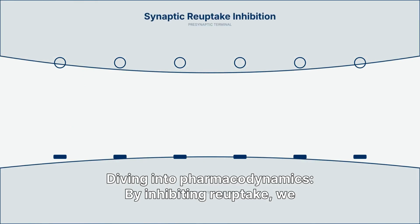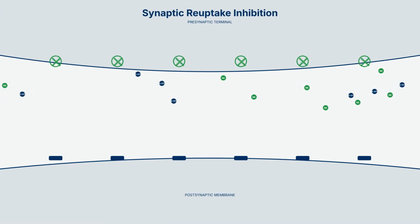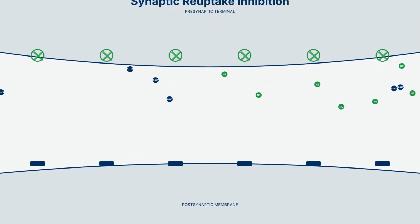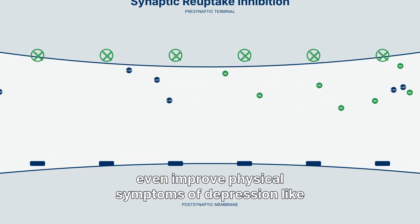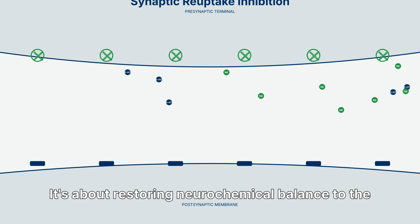Diving into pharmacodynamics. By inhibiting reuptake, we are facilitating longer-lasting communication between neurons. This sustained signaling doesn't just improve mood, it helps regulate emotional responses and can even improve physical symptoms of depression like aches and pains. It's about restoring neurochemical balance to the prefrontal cortex and limbic system.